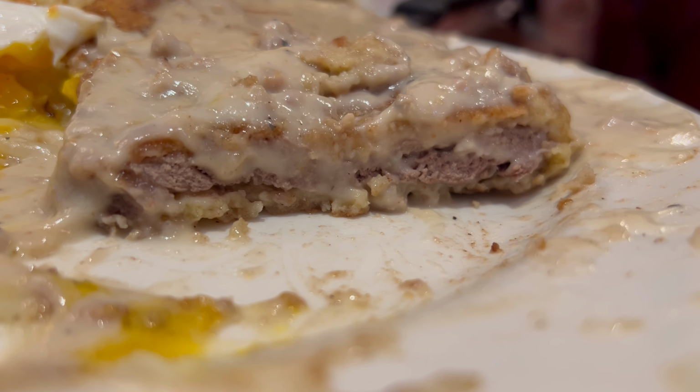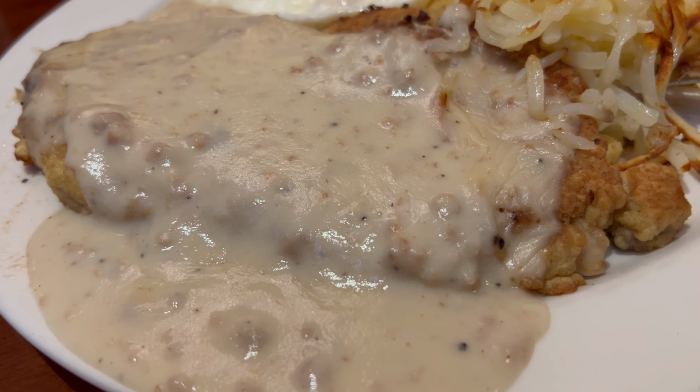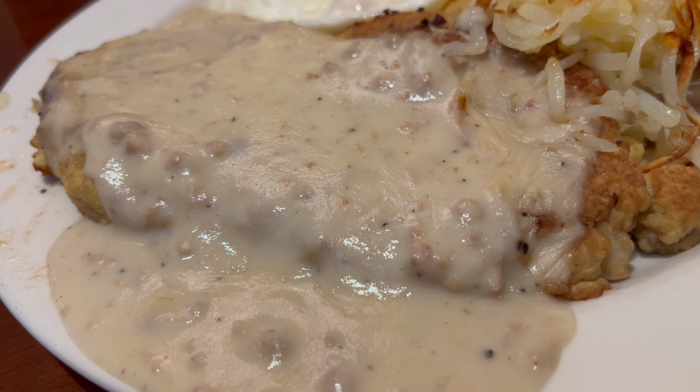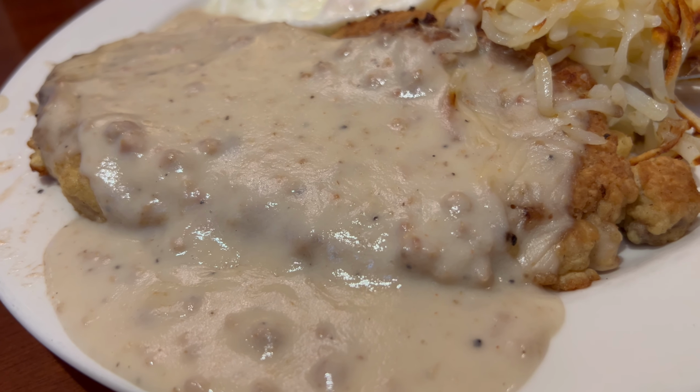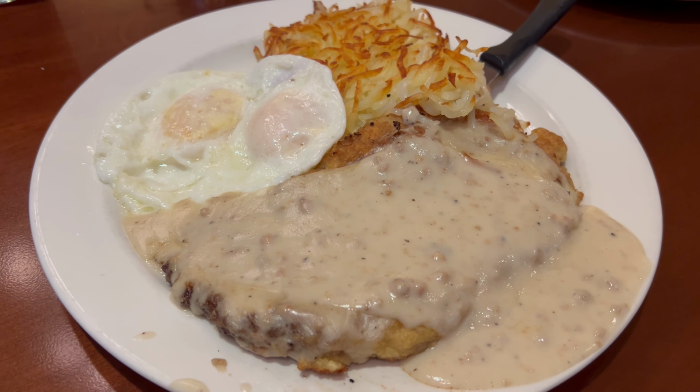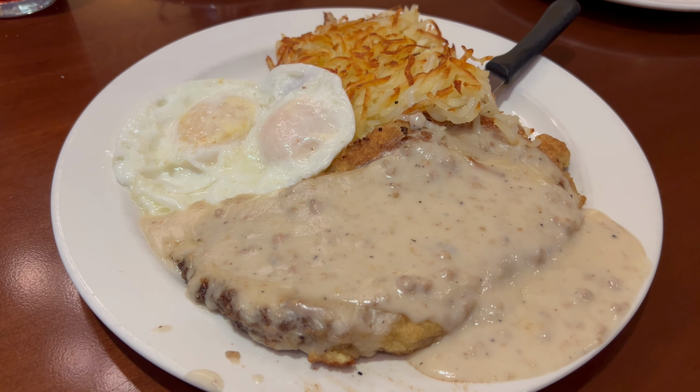But the star of the show is the country gravy. It's so good. A very rich and savory country gravy with a lot of flavor coming from the sausage here. Nice seasoning in that sausage, you definitely get some fennel, really enhancing the overall flavors of this gravy. And it plays so nicely with the country fried steak. A pretty good country fried steak here, I like that.